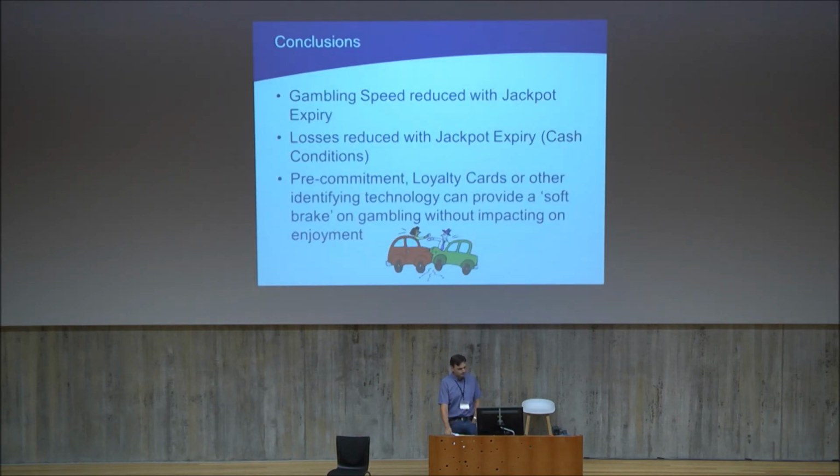Okay, so here are the conclusions. Gambling speed is reduced by jackpot expiry. Again, that's a behavioral indicator of gambling intensity and will tend to reduce losses over the long term. Losses themselves reduce with jackpot expiry in the cash condition. So when we showed them the cash as the potential jackpot, their losses were reduced. They were able to give that up, or they had to give that up, of course, and the jackpot expiry seemed to be effective there.